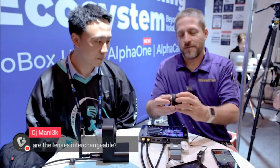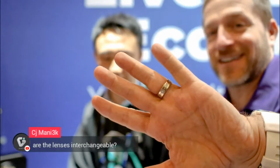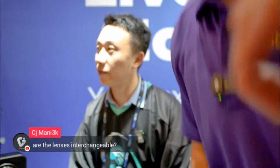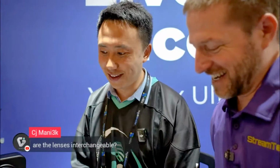So we've got a 25. This one right over here is a 15. And you can see, even when I go to my hand, the background gets soft. And we're at f2 on that one. So yes, that's the other point of the Micro Four Thirds mount, right? Users can put on the lens that they want. Yes. If you pay attention to where the red dot is, it works much better.